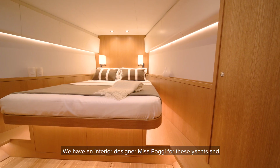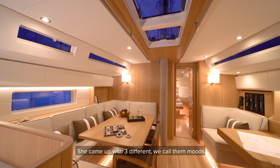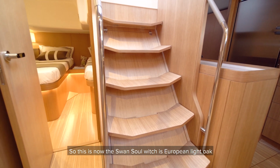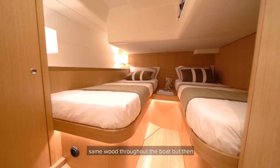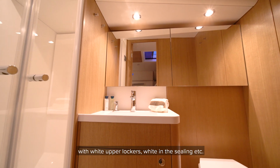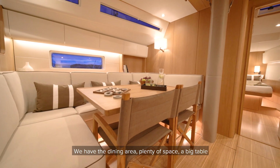We have an interior designer, Misa Poggi, for these yachts, and she came up with 3 different, we call them moods. So this is now the Swan sole, which is European light oak with a varnish on top of it. So kind of the same wood throughout the boat, but then with white upper lockers, white in the ceiling, etc. We have the dining area, plenty of space, a big table.